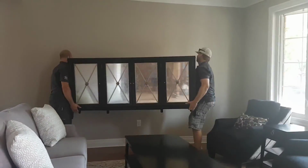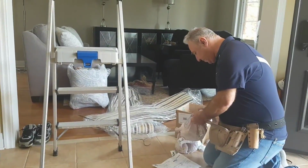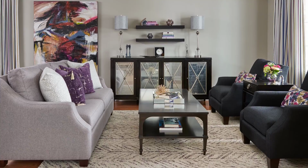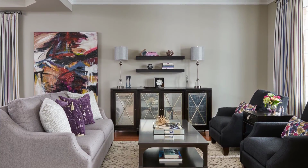We make it easy by taking care of all of the procurement, so we order all of the items for you. We'll also track the delivery time and make sure that we are arranging the installations for you. We're there for the installation day to make sure everything goes smoothly and you get that beautiful finished look.